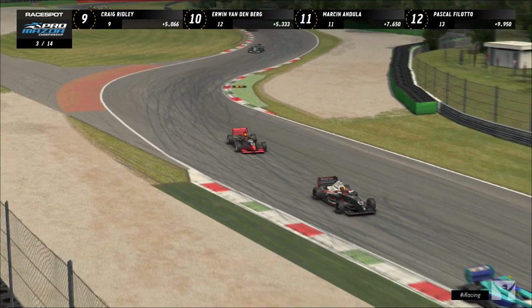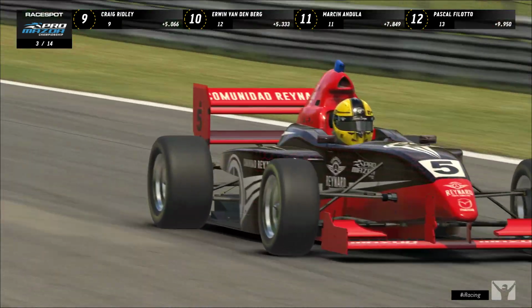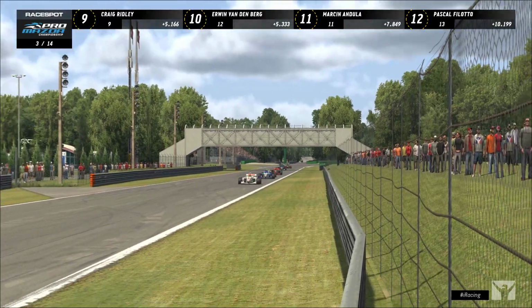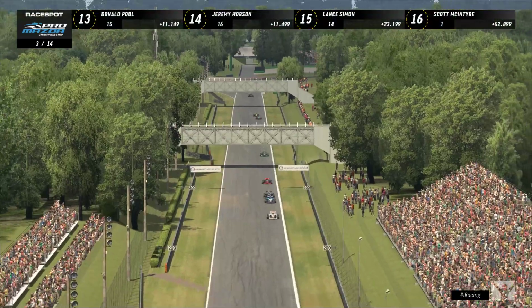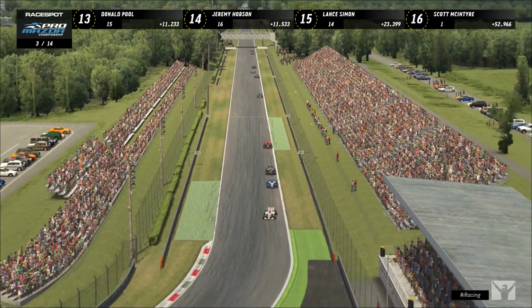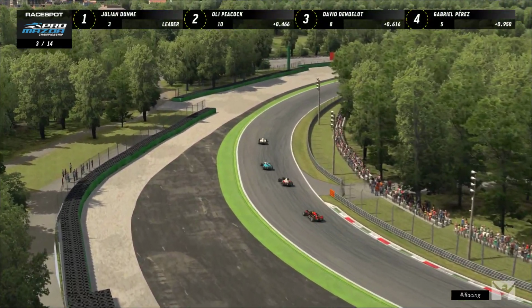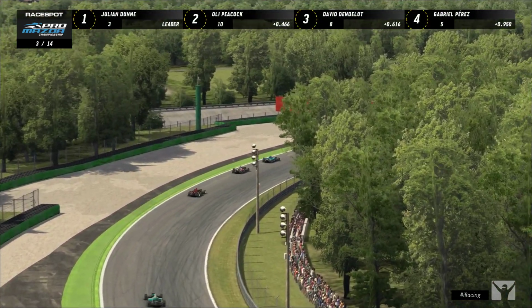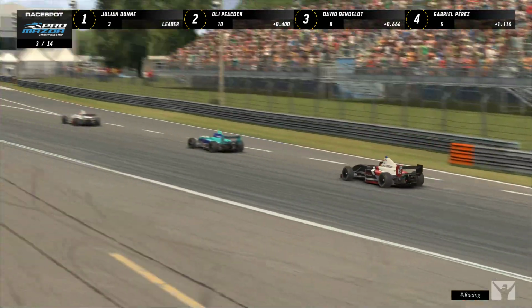Trying to get close to the Ascari chicane, the 8 car of David Dendelo running third, not liking the dirty air. Ollie Peacock looking relatively solid through the Ascari chicane. Now down this back straight, and once again in towards the Parabolica. I'm going to see the gap that the drivers have here is likely going to close up. We'll ride on board with David Dendelo this trip down the front straightaway because I think things are going to get spicy in towards the first chicane this time.